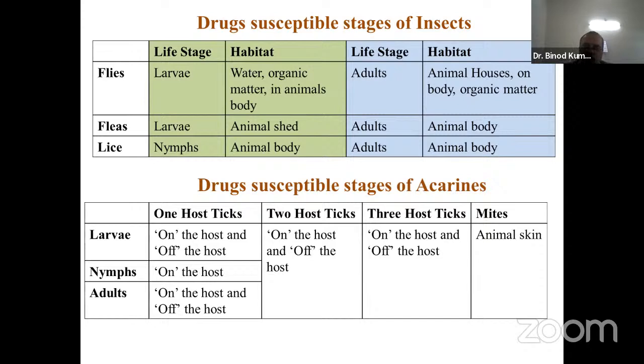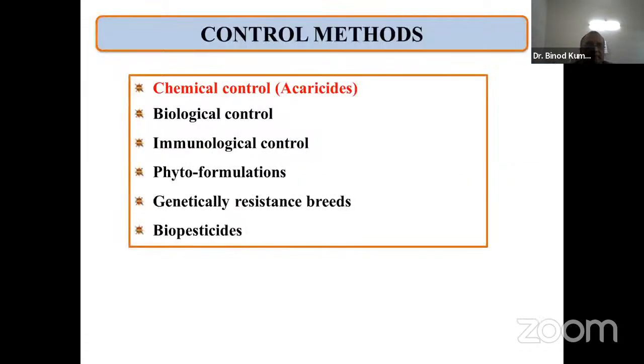Whatever drugs are developed with that strategy should penetrate the skin, and going through the skin, affect the particular parasites. So these are the different susceptible stages of the parasite that can be targeted, and accordingly the drugs should be developed. Now, what are the control methods available till now?